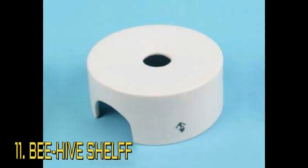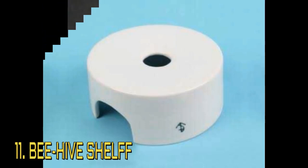Number 11 is the beehive shelf. It is made of porcelain and it is used to support the gas jar during preparation and collection of gases over water.